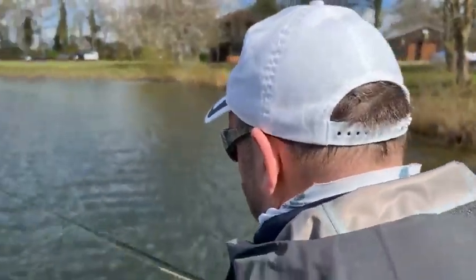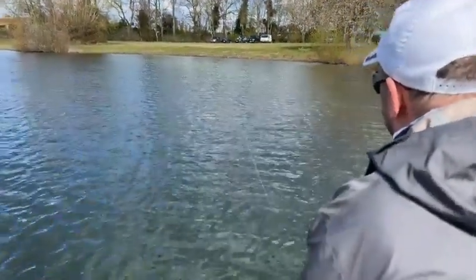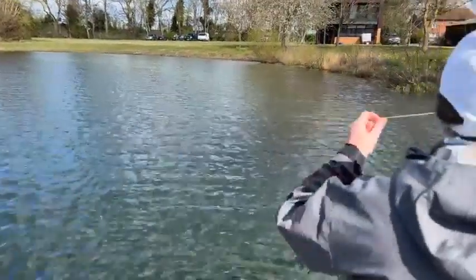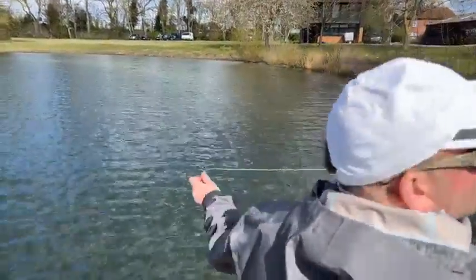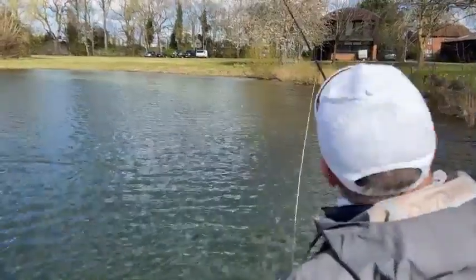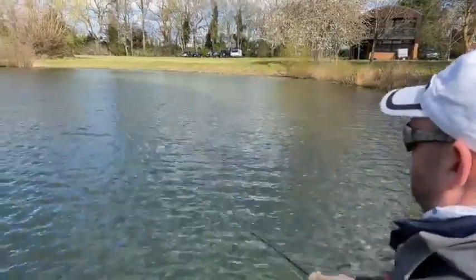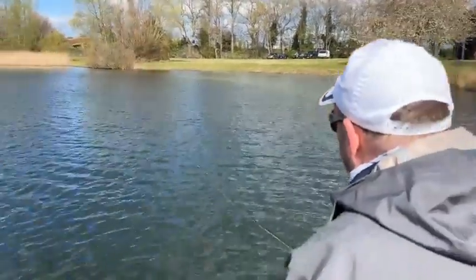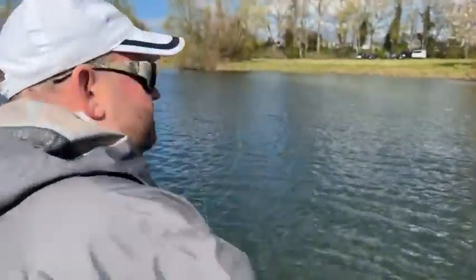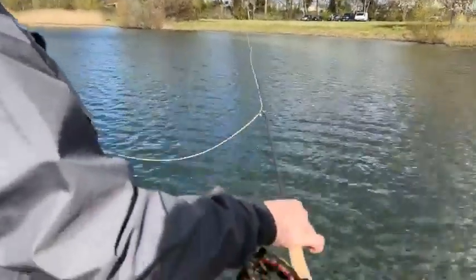Just wants to go. Picks up lots of power in the bottom of that, but lots of control as well. Oh, beautiful loop there, Jonathan. Very nice. Again, very light in the hand, very well balanced. I mean, that's not a big reel at all either.